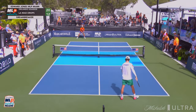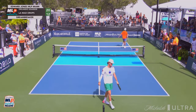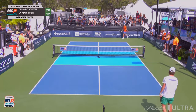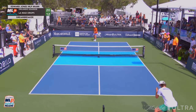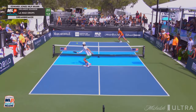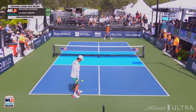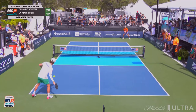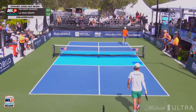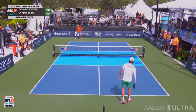I'm feeling some crazy points coming. That's right. We've had some good exchanges between Hunter and Fed. That ball just lands out wide. Score is 20-12. Big serve by Fed. Oh, and that's really good placement by Hunter Johnson. 13-20. Oh, there's another shot by Hunter. Lost by a little cut serve.